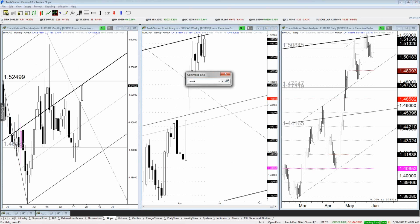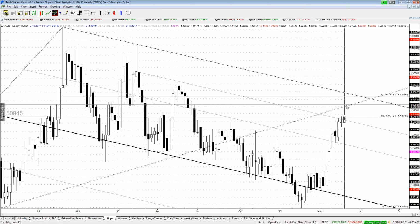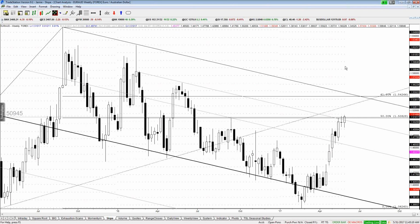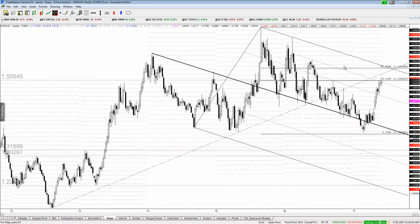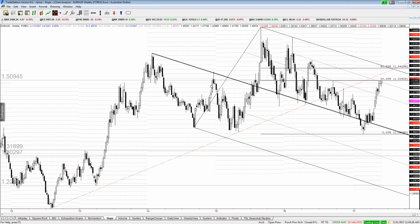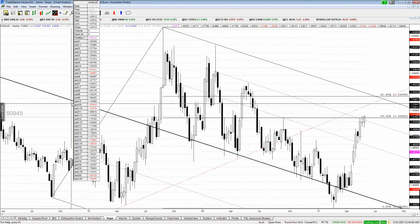Euro Aussie, you are going to be looking for resistance probably around 52.60, 52.70, because that's the underside of the former trend line 2011, 2015. Okay, that trend line here. Put it in red. You can see it, right?